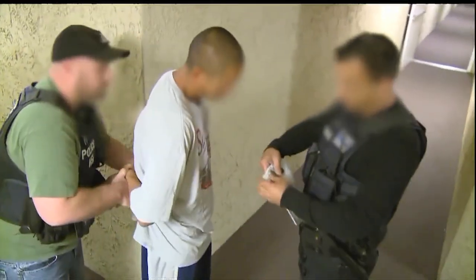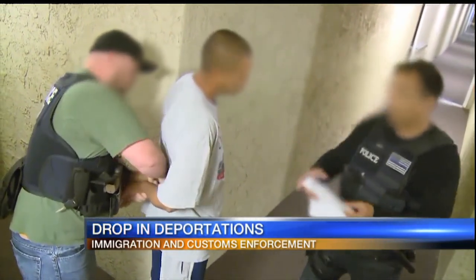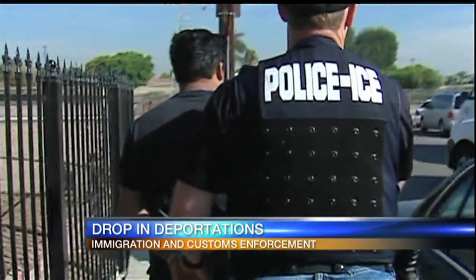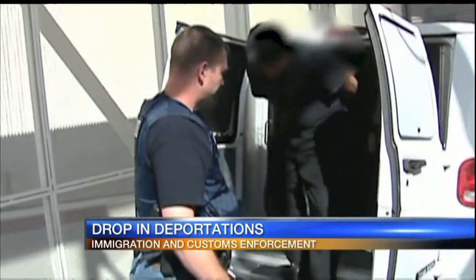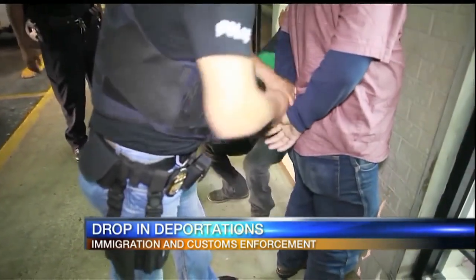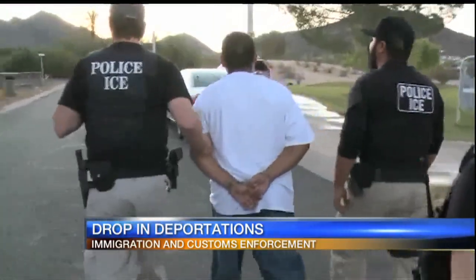Haley? Thank you, Bob. Despite President Trump's promise to crack down on illegal immigration, a new report shows he's actually falling behind his predecessor when it comes to deportations. Immigrations and Customs Enforcement says the agency has removed more than 54,000 people since the start of the Trump administration. During the same time period last year, more than 62,000 people were deported. However, arrests of undocumented immigrants are on the rise, increasing by about 30% compared to last year. ICE says it is targeting people who are a threat to national security and public safety.